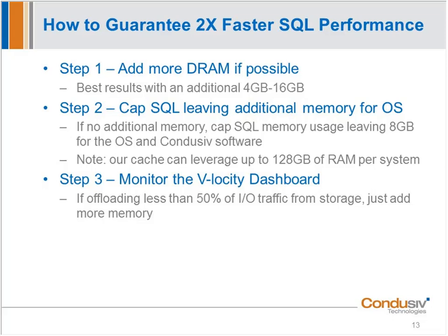Now, step 3, as I mentioned, you'll wait a few days, pull up the dashboard, and see what the software is doing for you. If you see that we're offloading less than 50% I/O from storage, well, the answer is pretty simple. Just add a little more memory, particularly if it's a read-heavy application. Add a little more memory and watch that number rise. And we've done this enough times across tens of thousands of systems. We know that when you get to that 50% mark, you're getting at least a 2x faster experience, at least from VM to storage, barring any network delivery issues to your users.